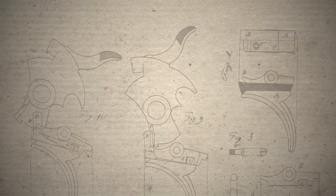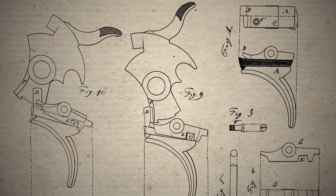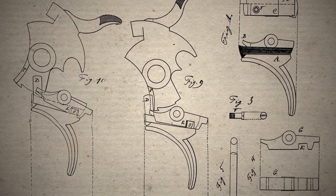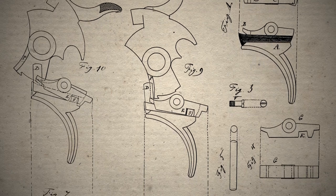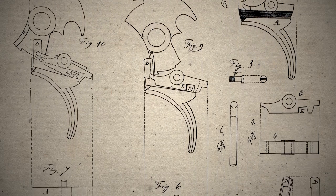Other patents would, of course, really start to flow, but for our episode today, the most critical would come in September of 1876. It covered an interesting method for fitting a double barrel firearm with a singular trigger. Just cock either hammer or both, and the trigger will always drop just one at a time.